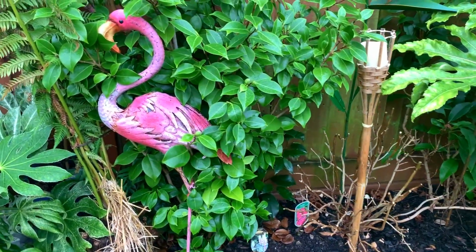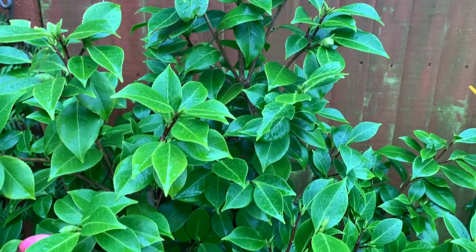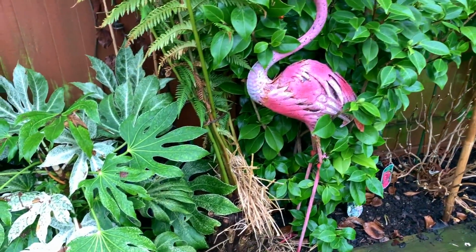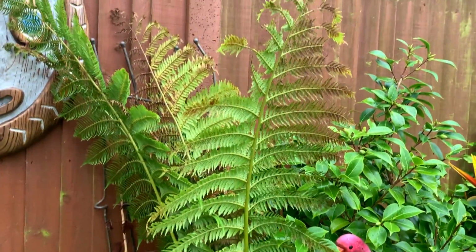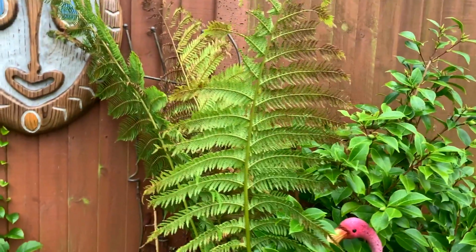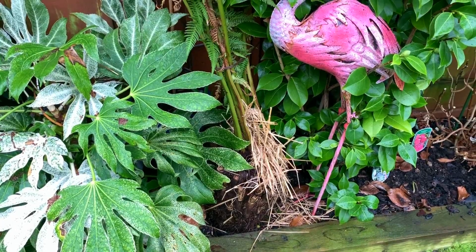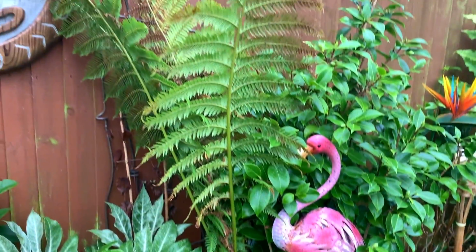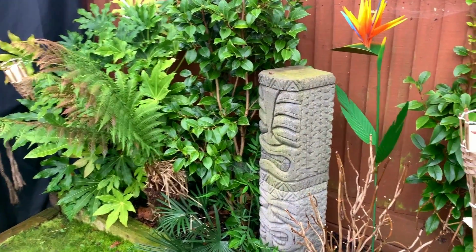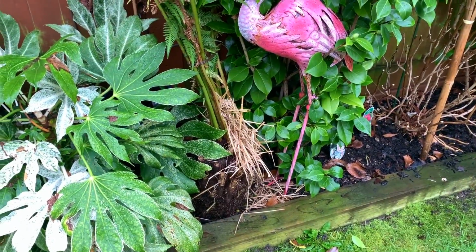Over here in the border we've got a camellia, which will start flowering in springtime. I've got another tree fern, but it grew massive, like the fronds grew much bigger than I thought they were going to, so I think I'm going to sell this tree fern. I've got another one here as well. They're just too big for the border, so I'll either put them in pots or move them or sell them.